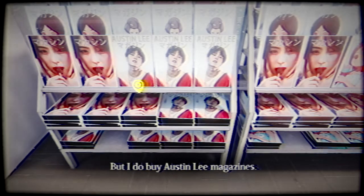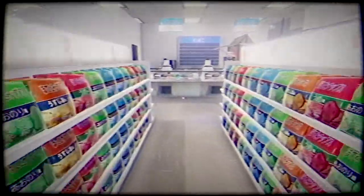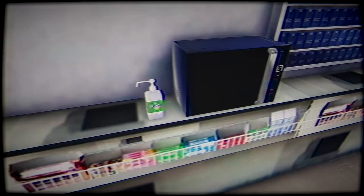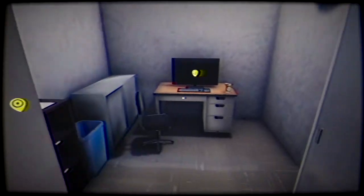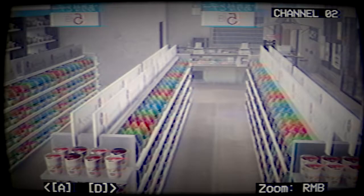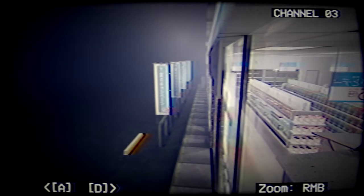Got some nice magazines here. And anyone who's worked a retail job, you're in the back room and you hear that door open, and then you look and there's nothing there. And it stopped.